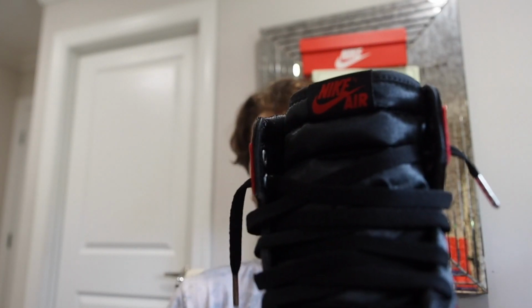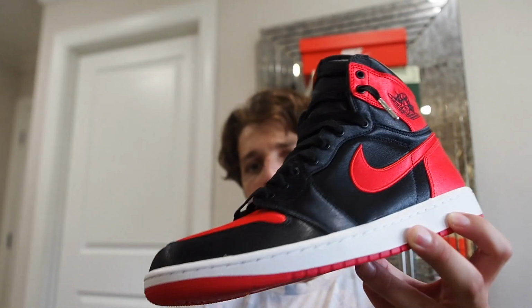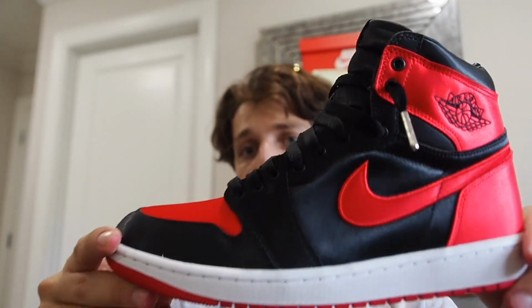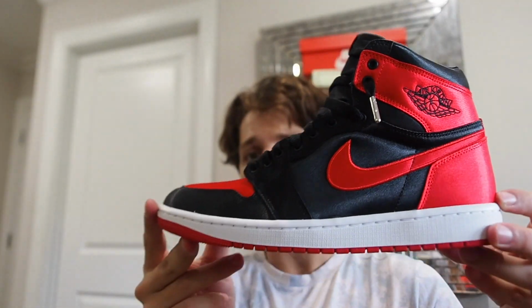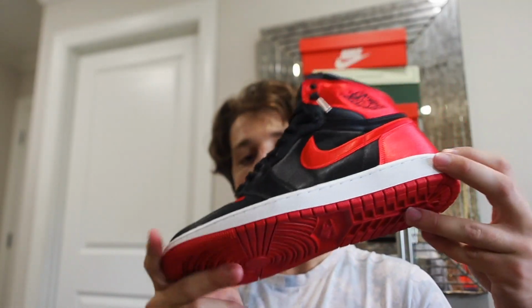Nike on the tongue, good thing they didn't mess that up, because I know a lot of the times they do mess that up to screw with the OG heads. On the bottom we got a red outsole, white midsole, good thing they went white, it pops really nicely, and the black laces come standard in the shoe.